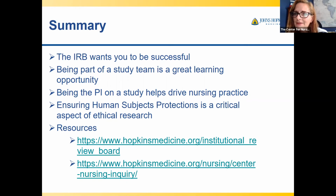These are the things that drive our nursing practice. So it's really exciting to participate in them. And ensuring human protections is obviously something we all care about. It's our safety, it's our patient's safety. So these things are important. And you may, even as a nurse, encounter research that other people are doing and you're not on the study team. So it's good to have a general awareness about it.